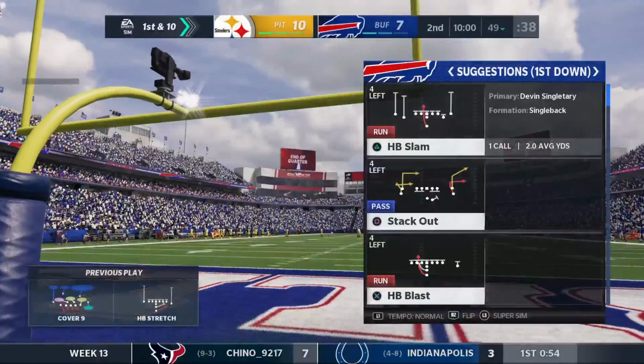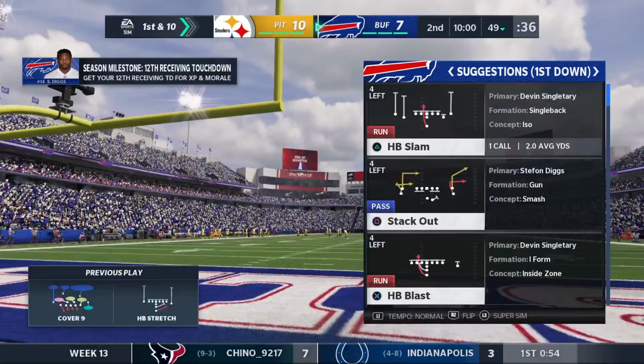10-7 our score after 1 right here on EA Sports. 10, Bills 7.